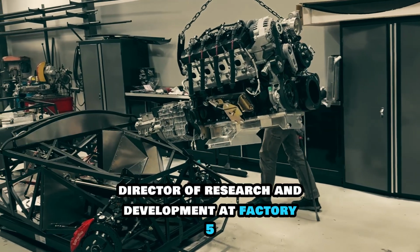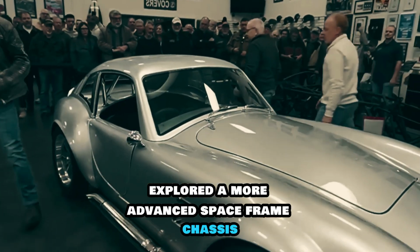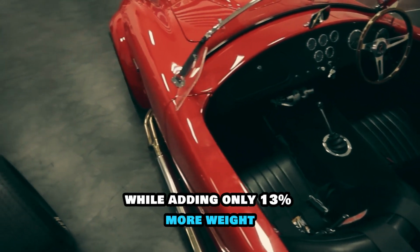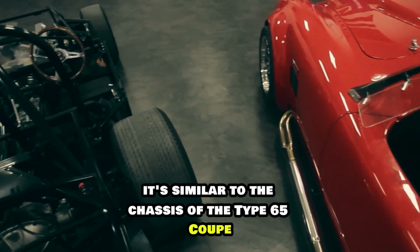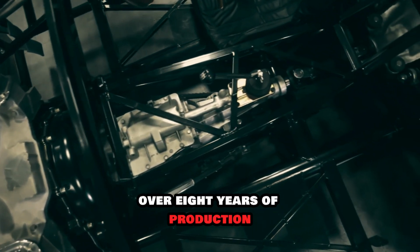Jim Schenk, Director of Research and Development at Factory 5, explored a more advanced space frame chassis. The new design is 4 times stronger than the Mark IV, while adding only 13% more weight. It's similar to the chassis of the Type 65 coupe, which has proven reliable over 8 years of production.